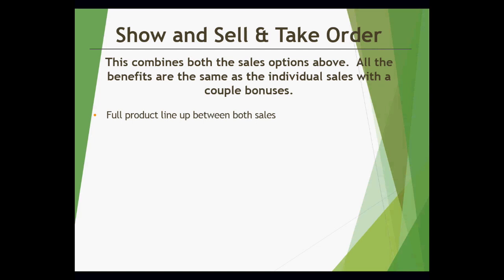But by combining show and sell and take order, you can take that order form door to door or to your sale, and you can have the full line of products there and let folks know the products that you can't deliver or sell that day, you'll be able to provide to them later. The other piece is that you've got a really good connection between your inventories, between show and sell and take order. And again, as talked about earlier, you can fill those take orders a little bit quicker and easier.